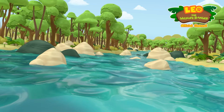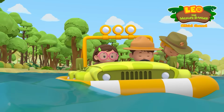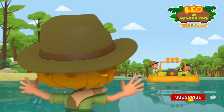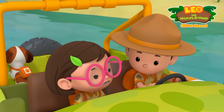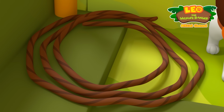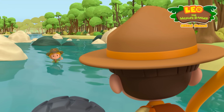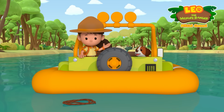Uh-oh. Hang on, guys. Rough waters ahead. Whoa! Whoa! That was close. Help! Kyle! Oh, no! Kyle fell in the water. Katie, take the wheel. Got it, Leo. Kyle, I'm gonna throw you a rope. Just grab hold of it and we'll pull you in. Roger that. Hero, get the rope and give it to me.